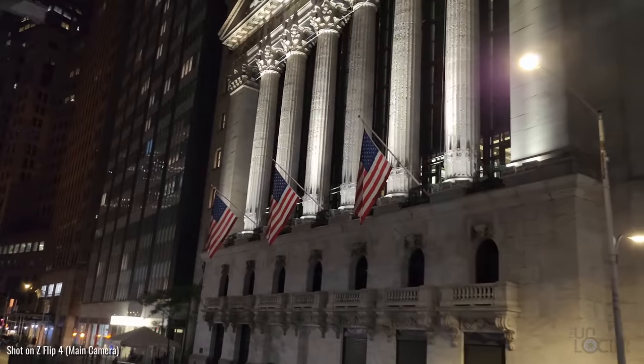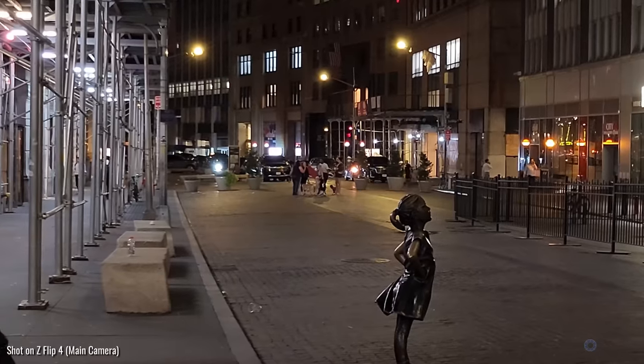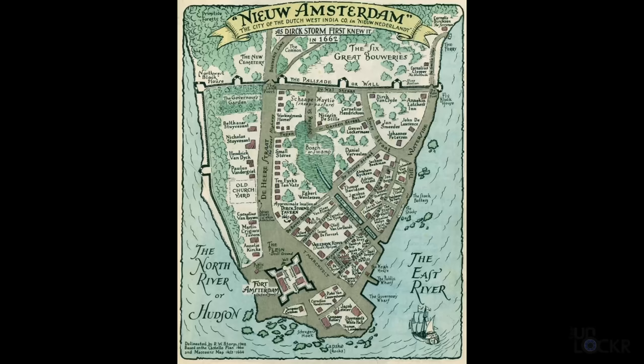Now, it takes up one city block, basically, between Broad Street and Wall Street. Wall Street, by the way, is called Wall Street because back when this was the Dutch colony of New Amsterdam in the 1600s, it was where the wall that surrounded that town was. And of course, it wasn't a good enough wall to stop the British in 1664 when they conquered it and renamed it to New York.